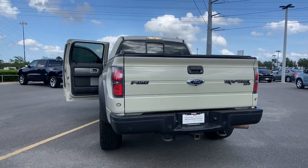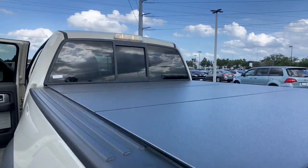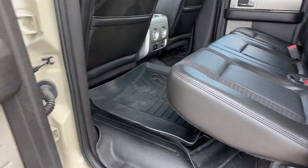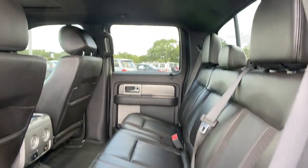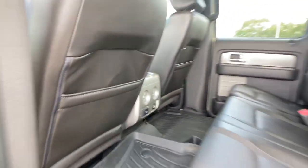These are just some of the great options this vehicle comes with: sun, moonroof, keyless entry, four-wheel drive, satellite radio, fog lamps, power driver seat, aluminum wheels, Bluetooth connection, steering wheel audio controls, stability control.